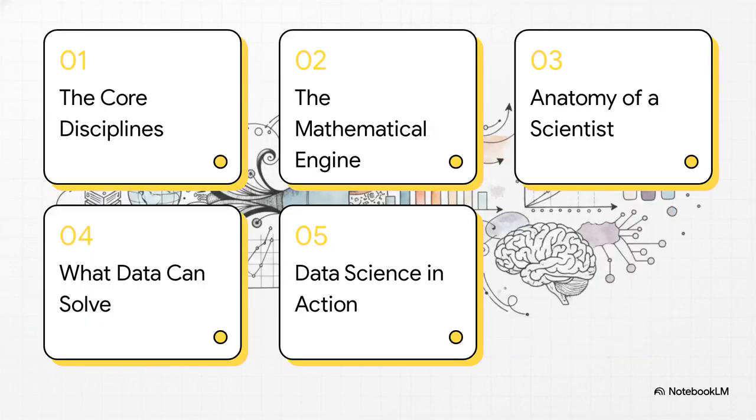So, here's our game plan for this explainer. We're going to start by breaking down the different fields that make up data science. Then we'll look at that mathematical engine that drives it all. We'll explore what it takes to be a data scientist, see what kind of problems this all solves, and then finally, we'll see how it's already showing up in your world every single day.